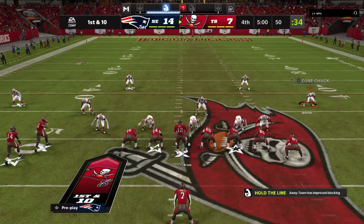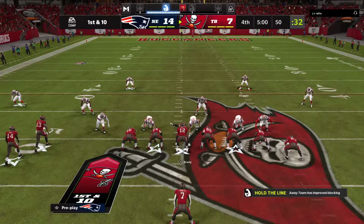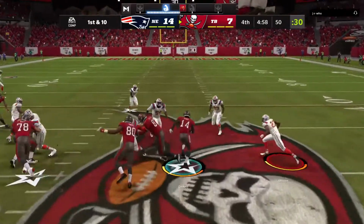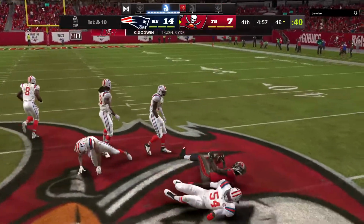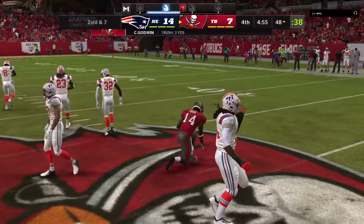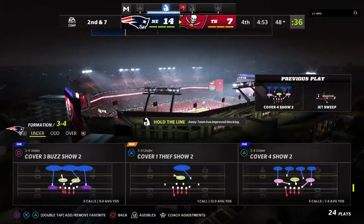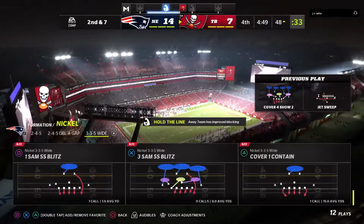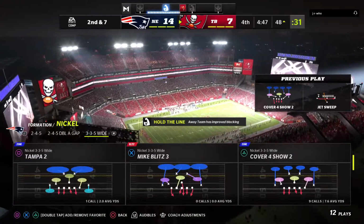The drive continues as they search for a tying touchdown. Here's 1st and 10. Well, the Jets sweep. This is Godwin. And he'll get across midfield and down to the 48-yard line. Give him 3 on 1st down. It'll set up a 2nd and 7.